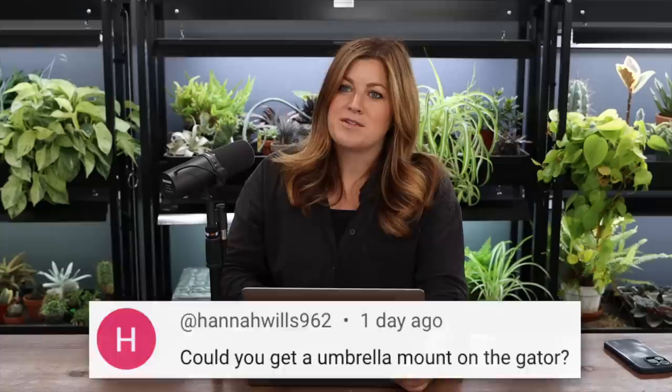Hannah Wills said, could you get an umbrella mount on the gator? Can you imagine driving around with an umbrella? Do they have canopies? Yeah, they do sell canopies. They look really weird. As weird as our golf cart? Weirder, the way that they're shaped. It's not like a normal looking canopy. I wish that they sold normal looking canopies. I'm sure something could be fashioned. And those seats get so hot. When you park, you have to take the seat and flip it up so that the back of the seat is facing the sun.